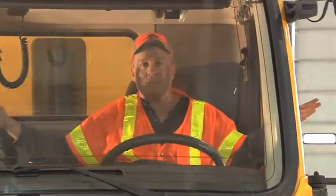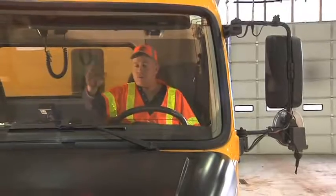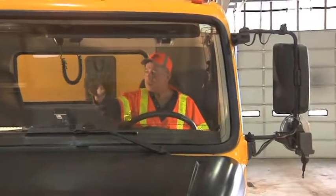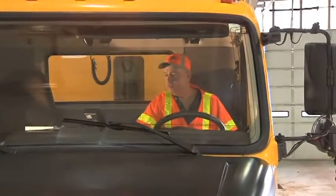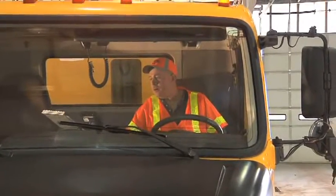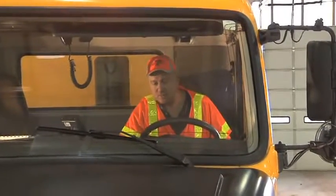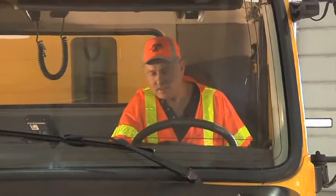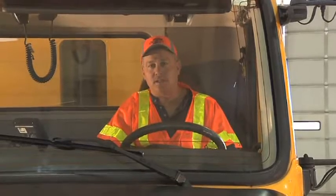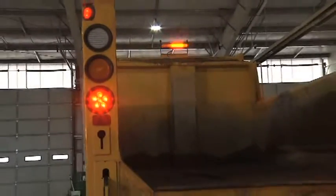Next, we're checking our mirrors to make sure that none of them are cracked or broken. Make sure they're clean. Our front window, making sure it's not cracked or broke. Make sure it's clean. Checking the windshield wipers to make sure they go. We're going to check our heater defroster, making sure that it's blowing air. Gonna check the horn, starting with the electric, and then the air horn. Checking to make sure the backup alarm is working.